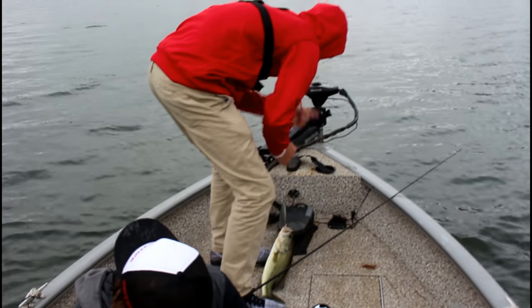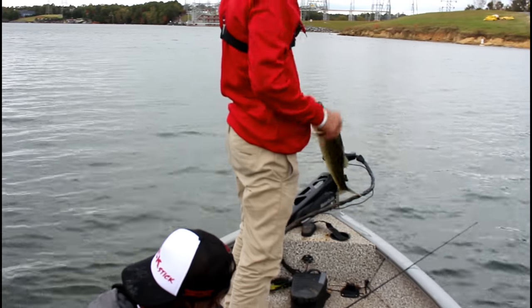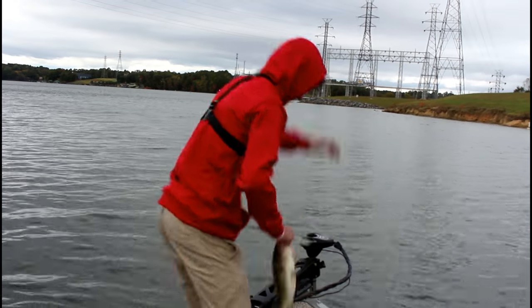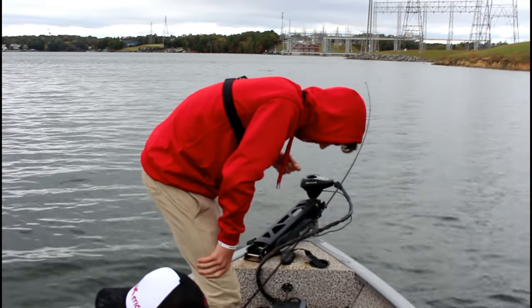I was just using that. Was that first cast? I was just using that. Oh yes, the GoPro's rolling. I was just using that rod. Is that the stick? Yeah. Wow, he just ripped my thumb up to pieces.